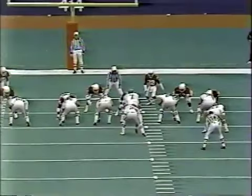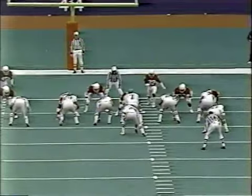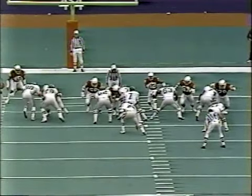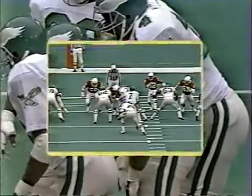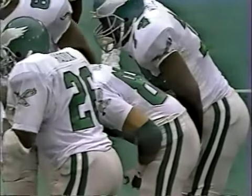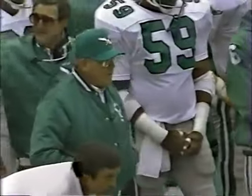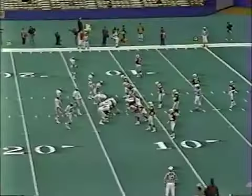Conwell and Spagnola. You can see the left side of your screen. John Spagnola, the very left corner, is going to move before the ball does. So does Conwell, number 79. Maybe the center was late snapping it. Got to find something wrong. The first Philadelphia penalty of the afternoon. 1st and goal now from the 12.